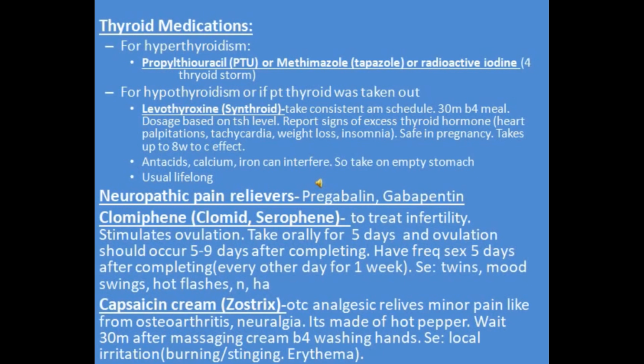So, thyroid medications. For patients with hyperthyroidism, you could give them PTU or methimazole or radioactive iodine. For someone with hypothyroidism, or if their thyroid was taken out, you could give them Synthroid, which is levothyroxine. You want them to take this in the morning and 30 minutes before meals. You want to dose it based on their TSH level, and you want to report signs of excess thyroid hormone, which is like heart palpitations, tachycardia, weight loss, insomnia. It could take up to 8 weeks to see the effect.